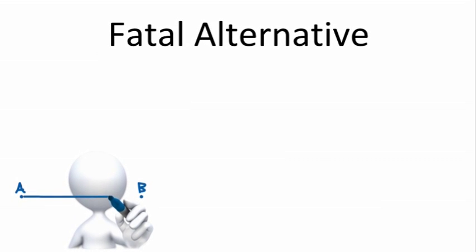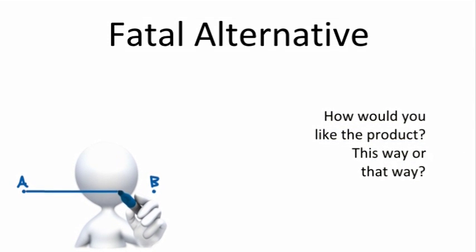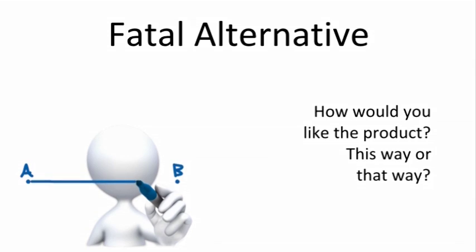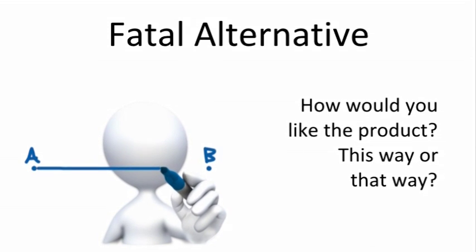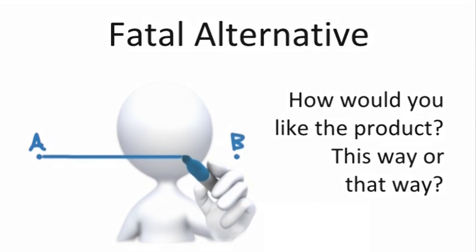However, the fatal alternative close doesn't ask the client, do you want it? Yes or no? The fatal alternative asks the client, how would you like the product? This way or that way? Here we put the pressure on choice and not the decision itself. The client's decision to agree to either choice that you have presented ensures that he has decided to buy.